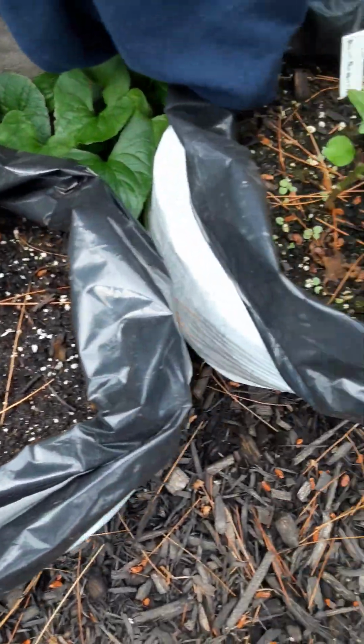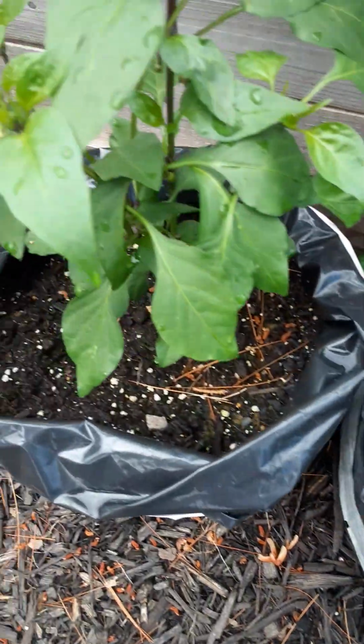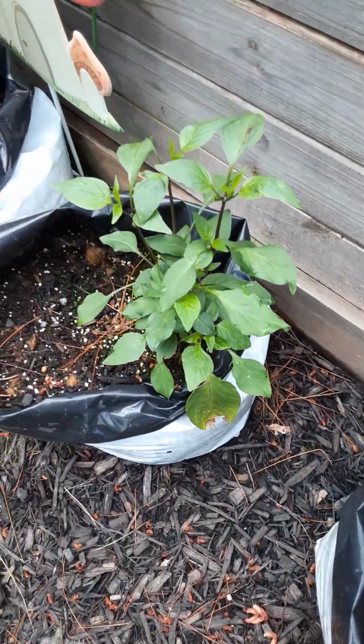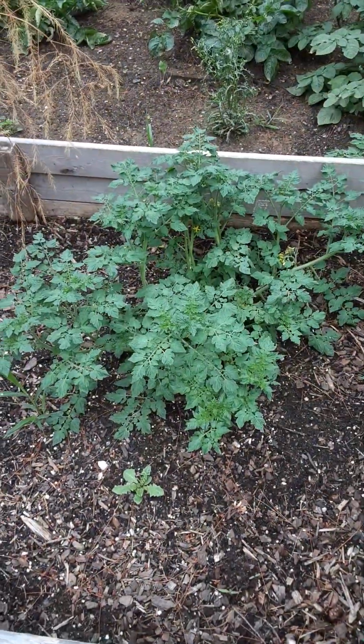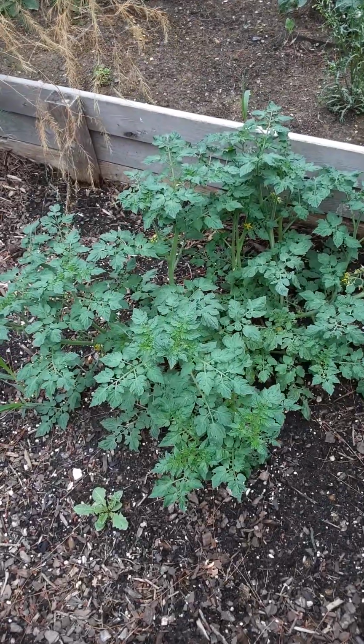Those pepper plants, this is a pippin here. They're slowly recovering, so I probably won't get a ton off of those this year. So I know next year I will not start those as early as I did. That was my bad. Here's the 2 volunteer plants that came up. Volunteer plants, you want to save the seeds from those because you see how well they're doing.